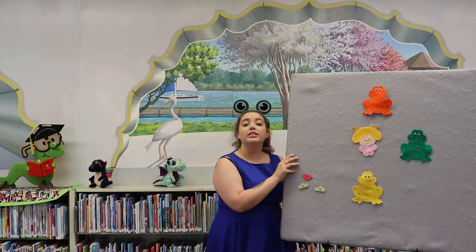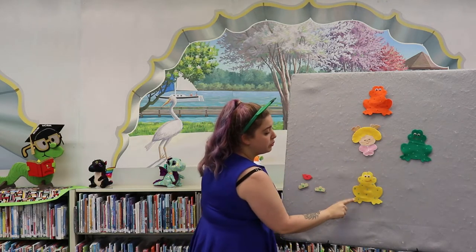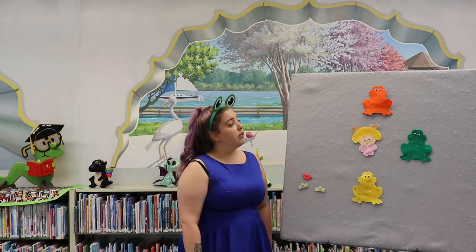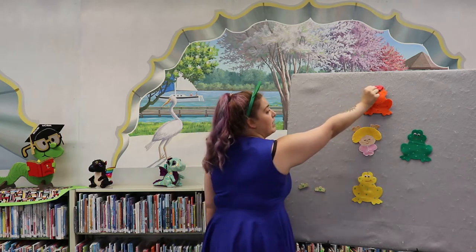How many frogs does Princess Polly have left to kiss? She has 1, 2, and 3 frogs left to kiss. And so she turned to frog number 2 and said mwah and kissed him right on top of his head.